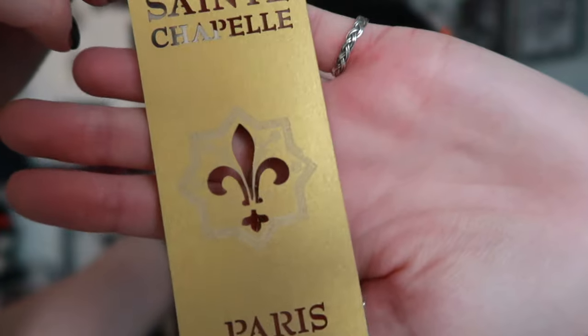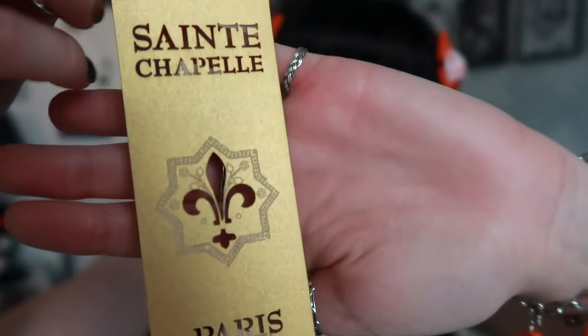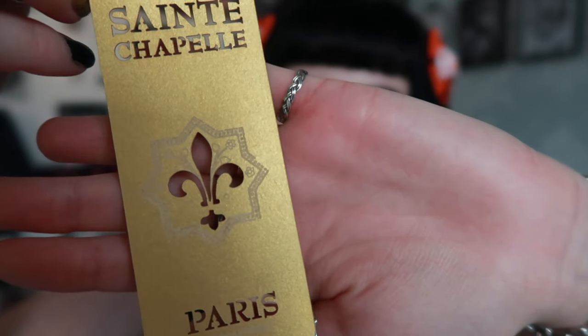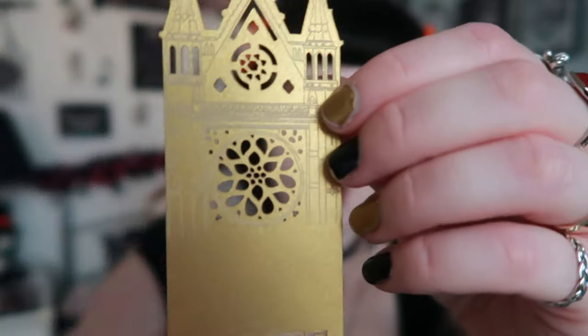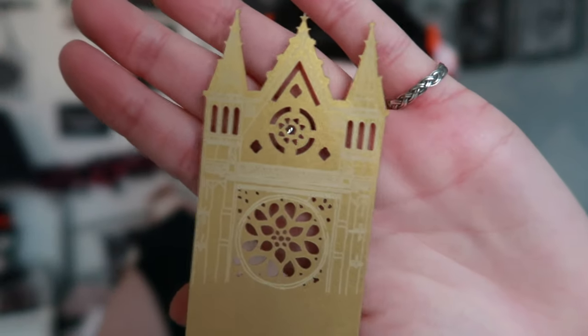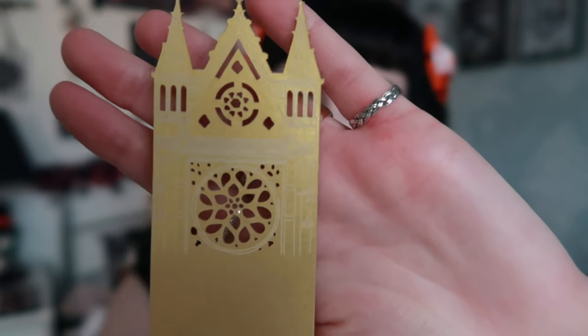It's really pretty. It's got one of these. I'm not sure what that is called, but is it fleur-de-lis or something? And it says Sainte Chapelle, and that's cut out. And then you've got the chapel up here, and you can see all of the lines appearing when it shifts. It's just so pretty. That was my little bookmark from Sainte Chapelle. Love it, and it's very fancy with the gold. They did have a bunch of colours, but there's a lot of gold in all these fancy buildings, so I did go for gold.